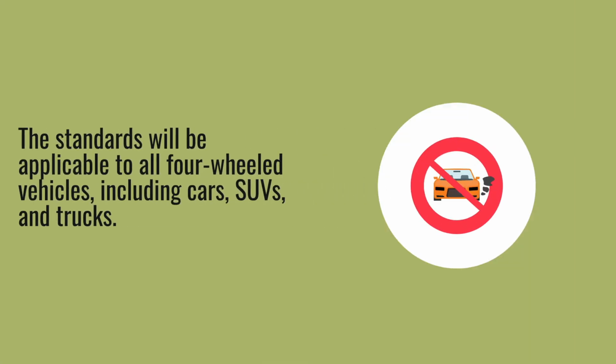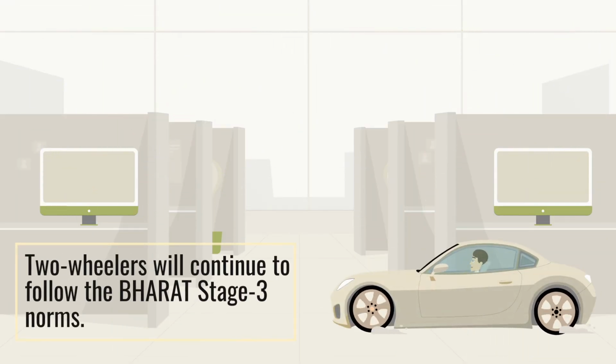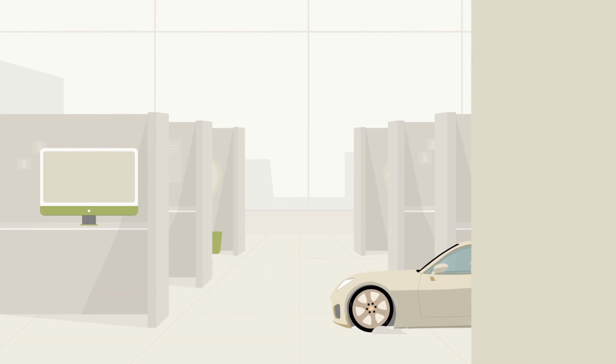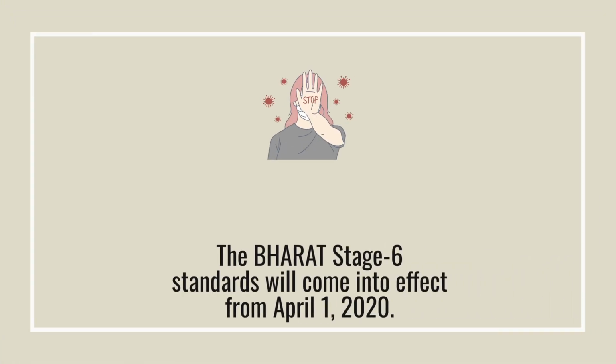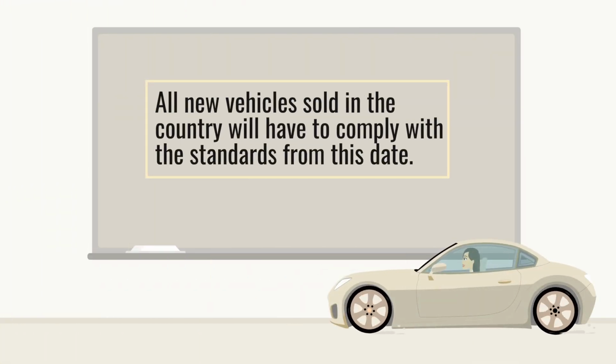The standards will be applicable to all four-wheel vehicles, including cars, SUVs, and trucks. Two-wheelers will continue to follow the Bharat Stage 3 norms. The Bharat Stage 6 standards will come into effect from April 1, 2020. All new vehicles sold in the country will have to comply with the standards from this date.